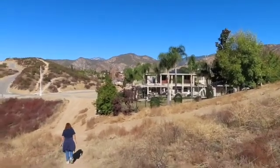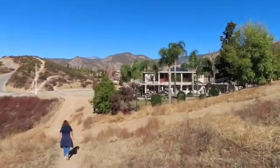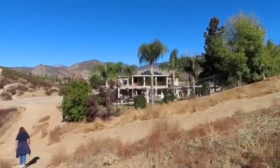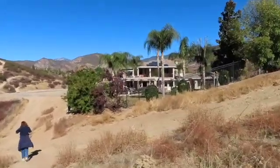And our friend here is chasing us away. Cute puppy, huh? Cute puppy. You good puppy? I know.